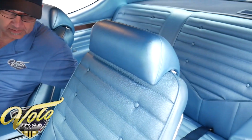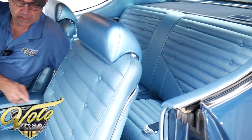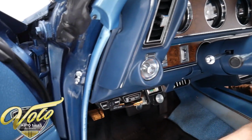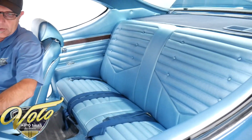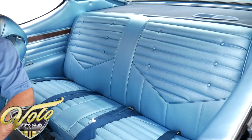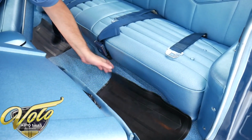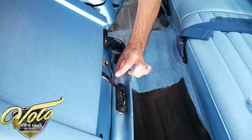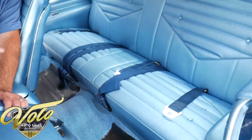Another option I forgot about, I'm not sure how it works, but it has a power seat release. There's an extra button here, and that's supposed to release the seat when you open the door, obviously, so you don't have to push the button, it just releases it. We have reproduction floor mats on the floor. That's an option. Yeah, here's the wire for the seat release. I didn't try that. I don't even know how it works, but that's what it does. Just a cool, rare option.